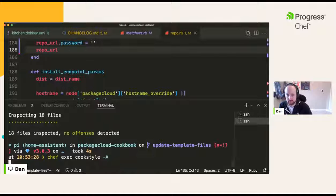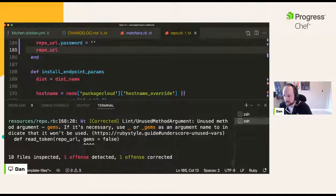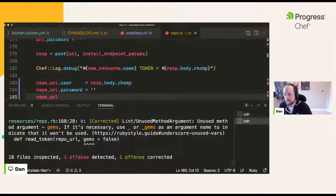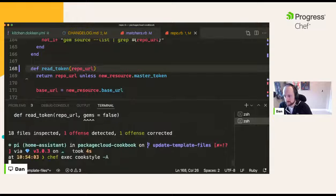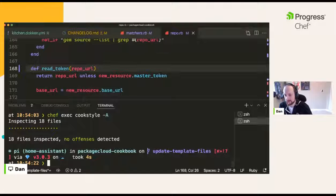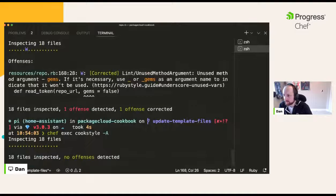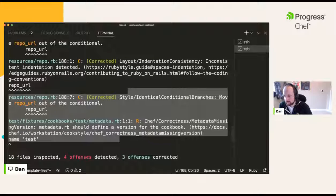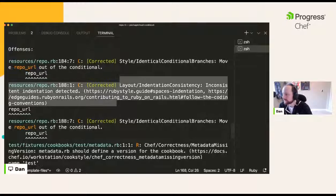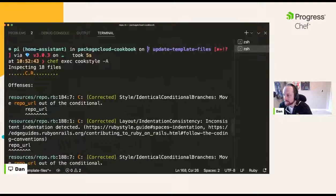Probably fine. I might have just introduced a bug. That's fine. So we don't actually use gems anymore. And my washing machine is going to bleep until I click a button somewhere. So that's fine. Unused method arguments. Good. Metadata missing. We fixed that. Indentation consistency. It's fine. It's just me being lazy. Okay, so that's fine.